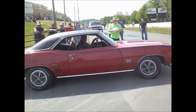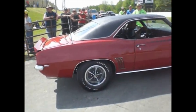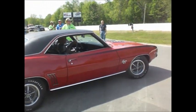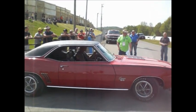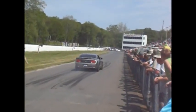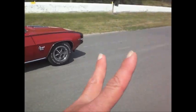396, 375 horsepower, L78, aluminum heads, loaded with options: Rally Sport, rally wheels, liquid tire chain, bumper guards, halo vinyl top, rosewood wheel, fiber optics, front spoiler, and a beautiful restoration on a rare, rare Camaro. Banging against the rev limiter. That's how mine was. Snip that wire, snip.